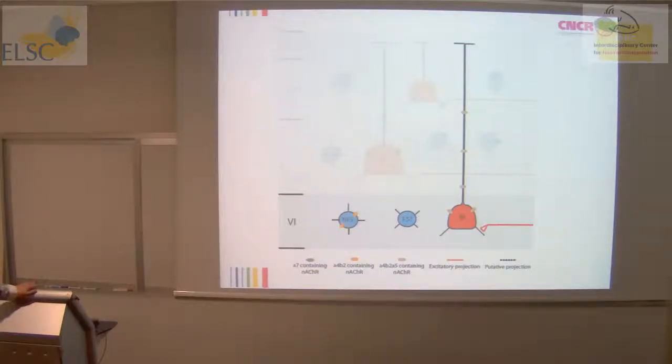I'm curious about that. What do you mean by modulating the network? I mean, you just activate those receptors and you stimulate the cell. Right. So why is this modulating the circuitry? In what sense is it modulating the circuitry?